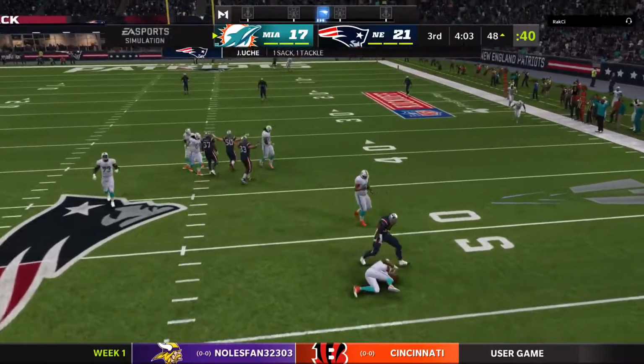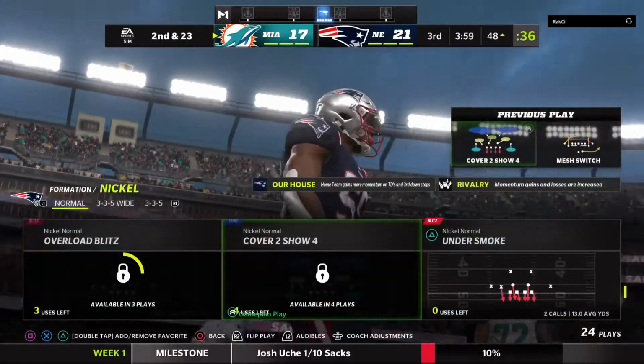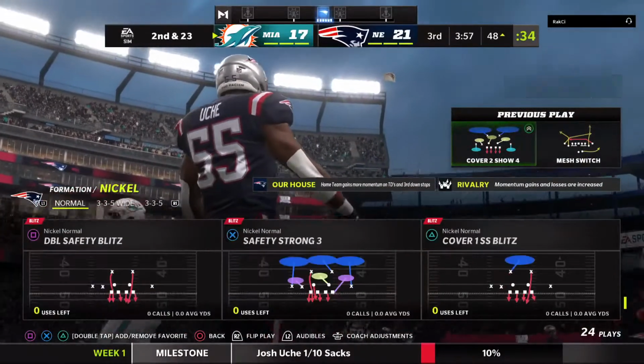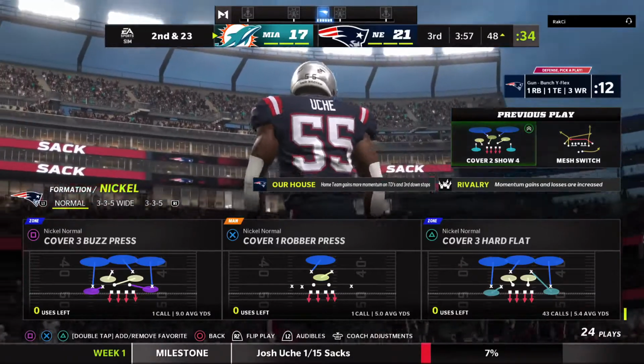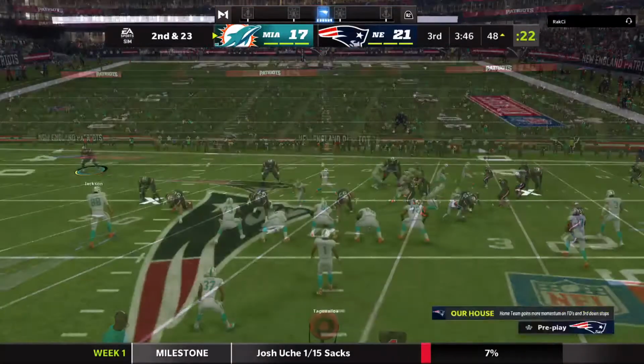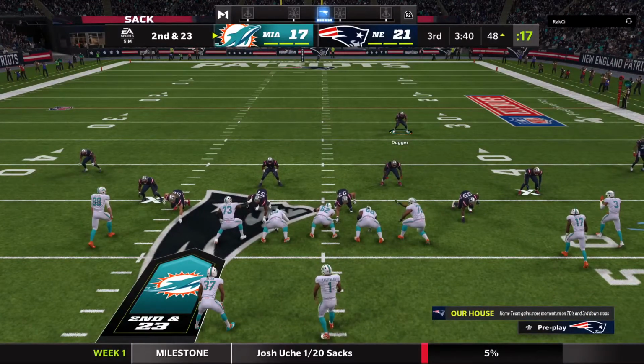And the pressure gets there, and Tua is going to be taken down. I know there'll be a little bit of criticism there because they went right back to the air after the huge pickup and ended up getting sacked. That's often a play that you make. You feel like you've got momentum on your side. Unfortunately, the O-line failed to hold up to try to keep that momentum going.